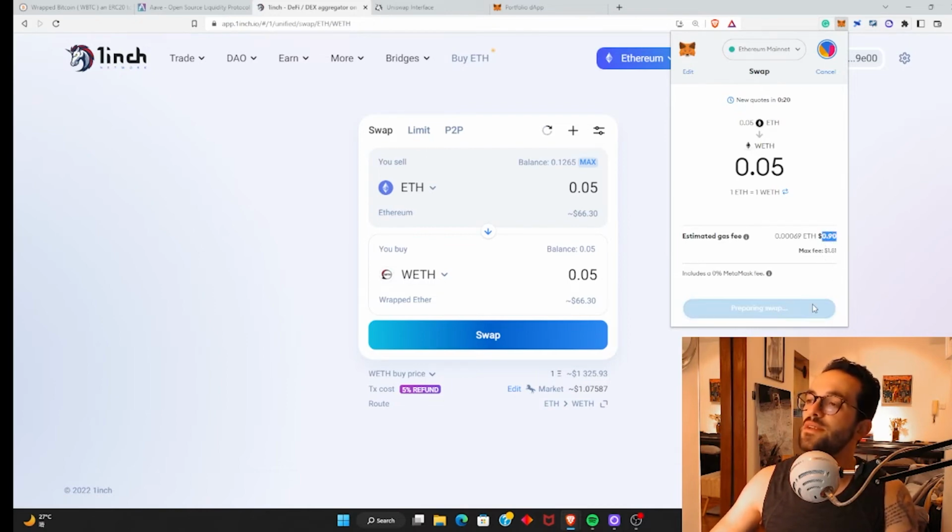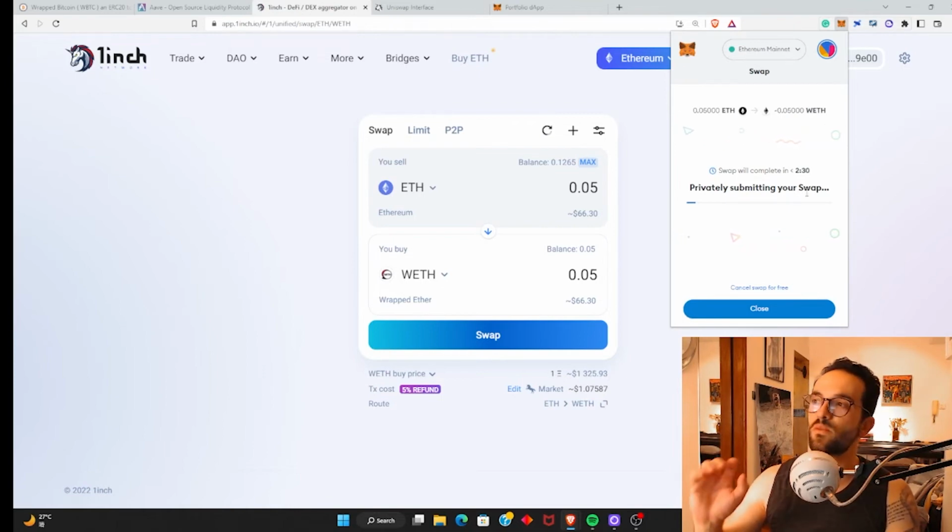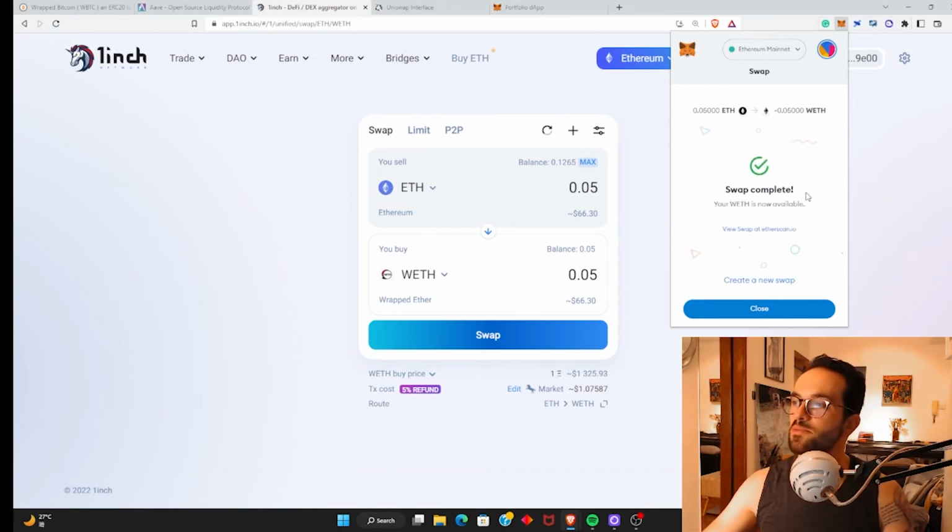Okay, let's go ahead and click swap, preparing swap. And again, just like you'd do on Uniswap or 1inch, basically this is checking the different DEXs, decentralized exchanges, to check which one has the better conditions, the best fees. And in a minute or so, we will have the wrapped ETH. Awesome. It was faster than expected. It took like 20 seconds.